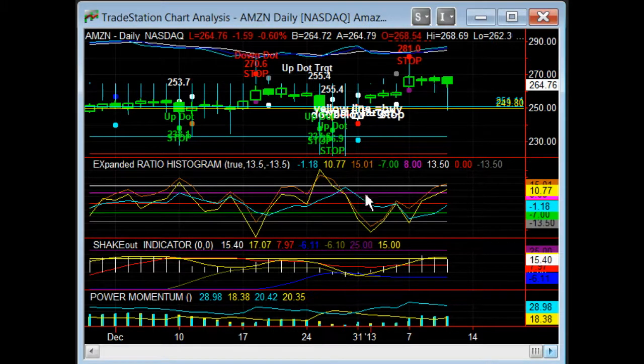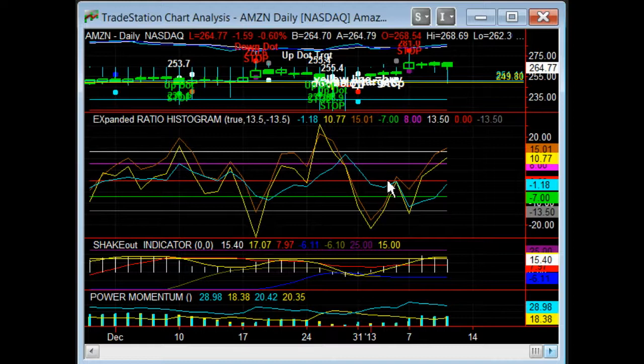Now, the expanded ratio histogram is a tough one because, like I've explained in the past, it is a highway. If this is your center median, the red line, this is lane 1 right here between the magenta line, and the opposite flow of traffic is down here, going to the edge of the shoulder on this green. Now, you're off the shoulder when you're between these two lines, either above or below.